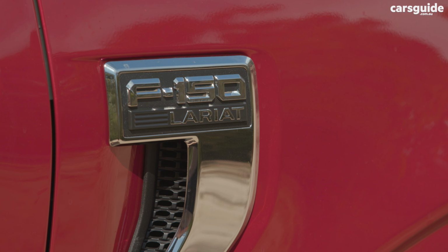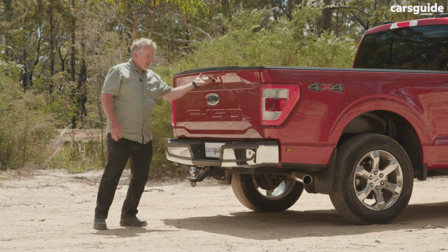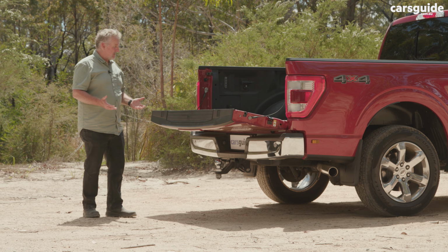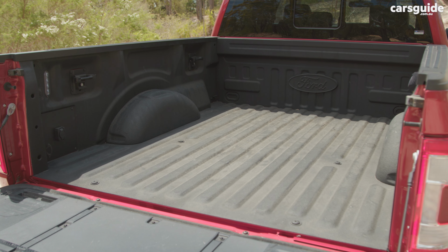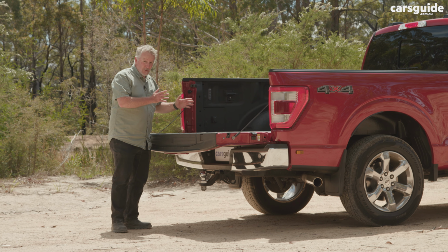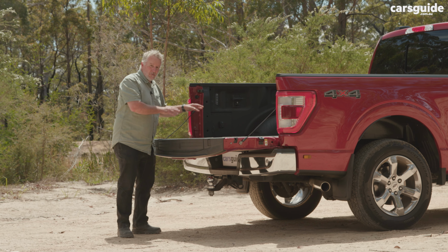The F-150 is purpose-built for work and adventure. That much is clear right from the start. It's a power-assisted tailgate, so there's no straining your back muscles to get that down, and it's a whole bunch of good news in the back here. For one, that's a long tub, and that's a wide tub. You can fit a pallet or two, quad bikes, camping gear, dogs, anything you want to.